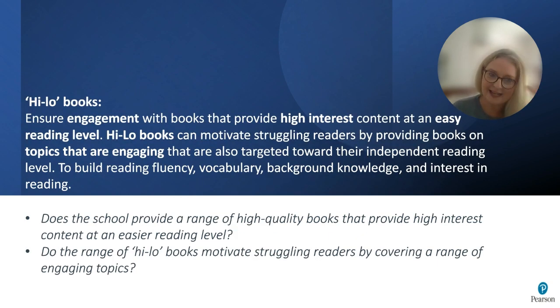High-low books, ensuring engagement with books that provide high interest content at an easy reading level for those struggling readers. So high-low books can motivate struggling readers by providing books on topics that are engaging, that are also targeted towards their independent reading level, to build reading fluency, vocabulary, background knowledge, and an interest in reading.